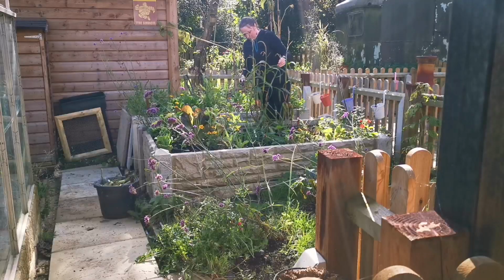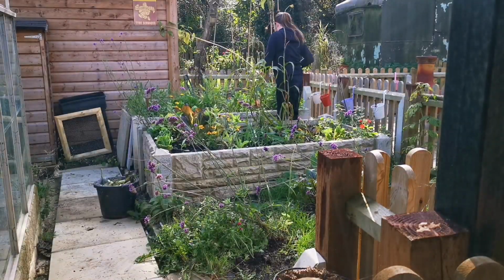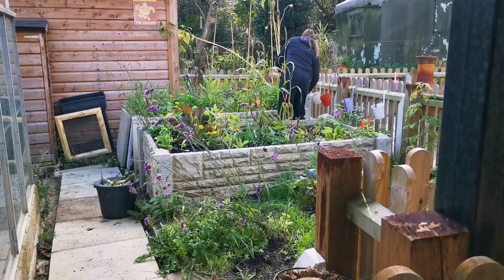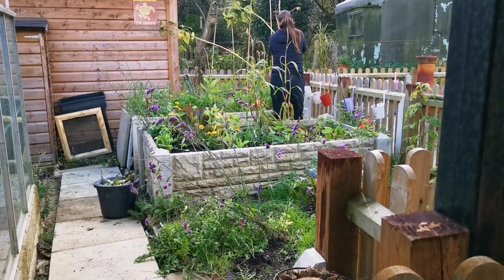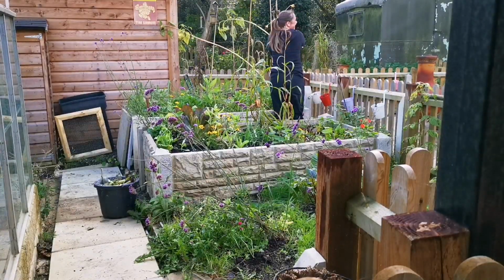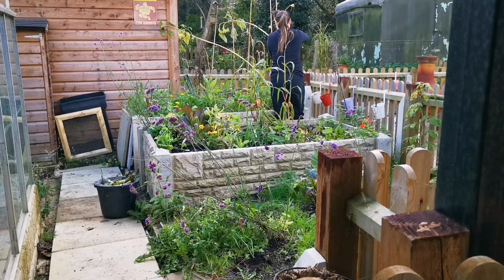My sunflowers are really strong this year, so they didn't need an awful lot of support, which is amazing. But the wind we've had in the last few weeks has really challenged them, and let's say it broke a couple over, but yeah, they've been really good.